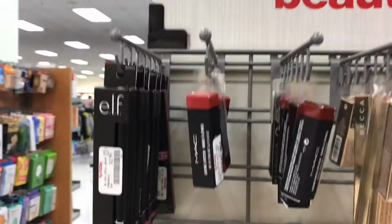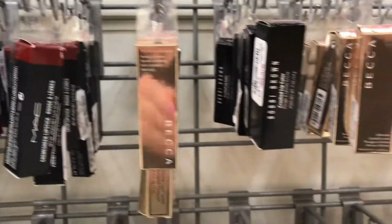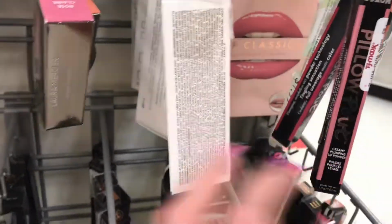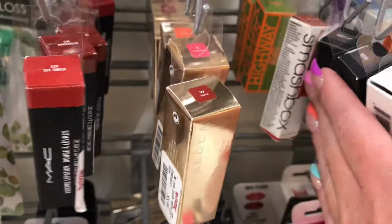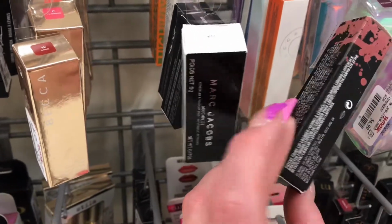Okay, you guys, so I am inside T.J. Maxx. This is the one closest to my house. There is one about 45 minutes further. It is a lot bigger, but I'm not going there today. As you can see, they have a lot of MAC lipsticks. They are like burgundy red shades. They have some Pillow Pout. They also have some Milk Makeup, Marc Jacobs, some Stila, some lip gloss right here. A lot of MAC reddish color lipsticks, like burgundy colors. And this one right there looks like a more mauve-y toned nude.